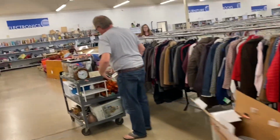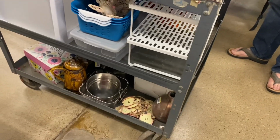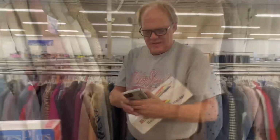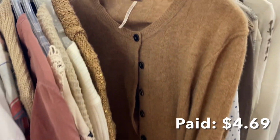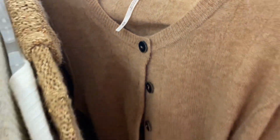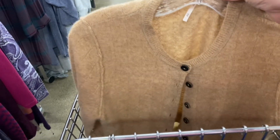Some days you're just not able to find anything. Let's see how Marty's doing. Find anything yet? Maybe. I spotted this Free People 100% cashmere button-up cardigan sweater. Love the color on this. It is a crop style, and that is coming home with me.